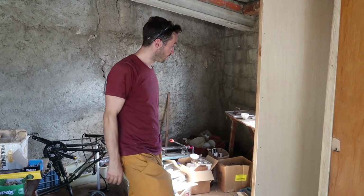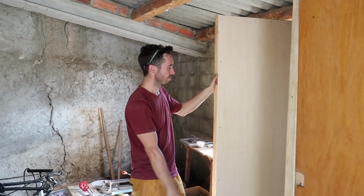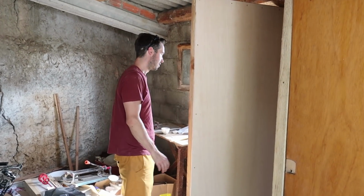So what we've done now is we've basically put in these frames, screwed on the hardboard. Unfortunately the wall's not straight, which is going to be a little bit of a pain in the ass for tiling. And we've got this door which we got from the house.